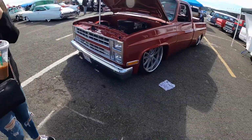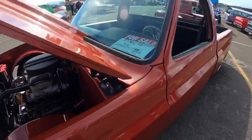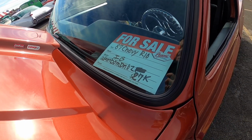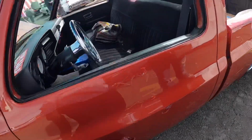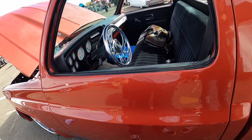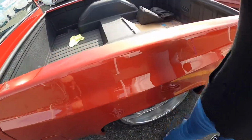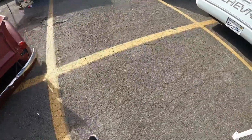Wow. Yeah, I seen the Modelo, I seen the Corona. Oh, look right here. There's some Stella, maybe Rose. There's an 87 Chevy. It's the R10. $27,000? Huh? No, they lowered it, so they had to put that so it could be lowered. Let's go look at these. Ooh.